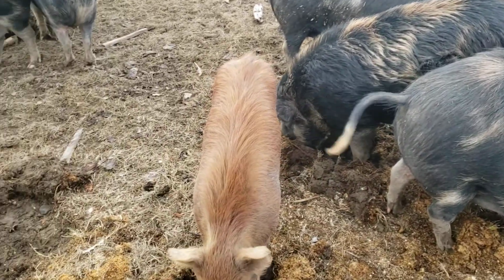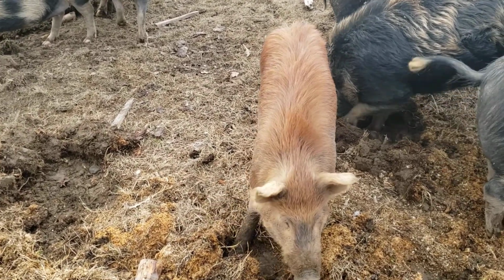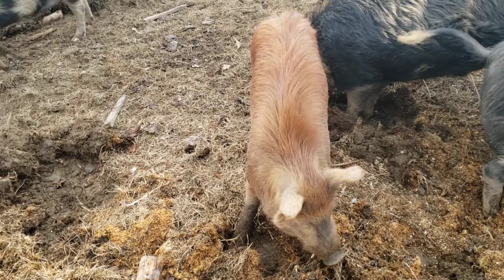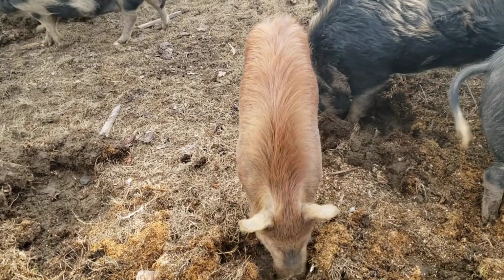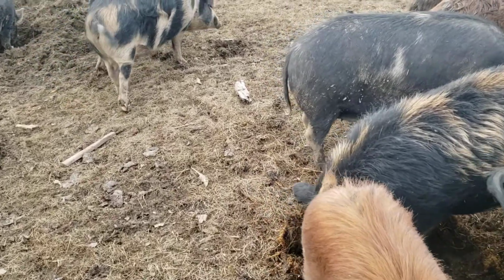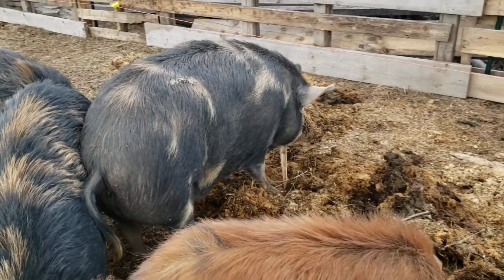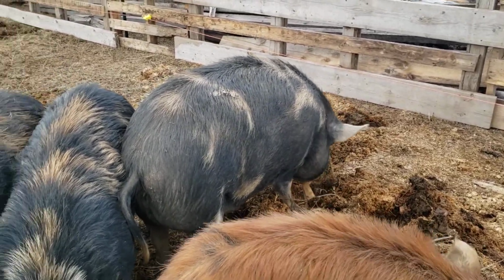And that's one of Penny's babies. That's a boar who I'm partnering with another farm to be able to provide breeding stock that's unrelated, and so he's being kept for that.